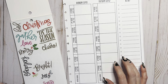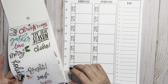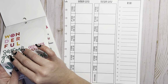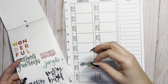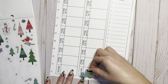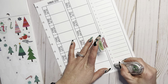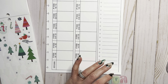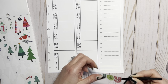All right, so Monday and Tuesday of this week, I feel like I want to put in some of these bigger stickers to help with the decoration of this. And maybe some of these trees. If I do this, pull it down. I don't use whiteout a ton for my plans, but man, I might as well. Let's make this week beautiful.